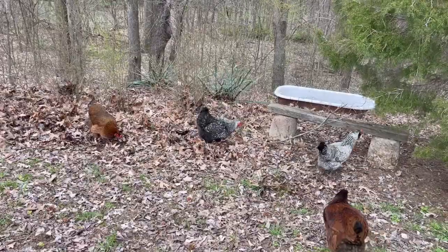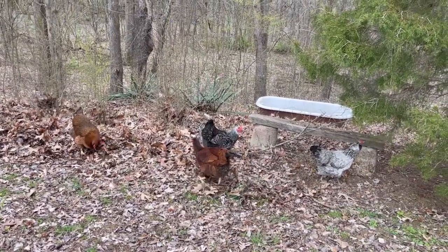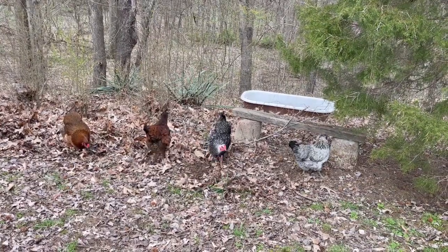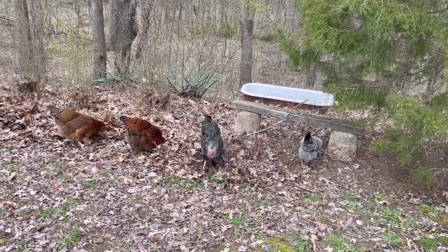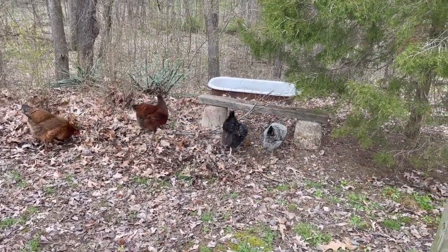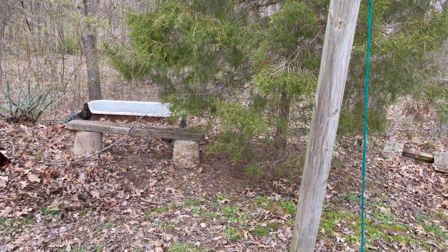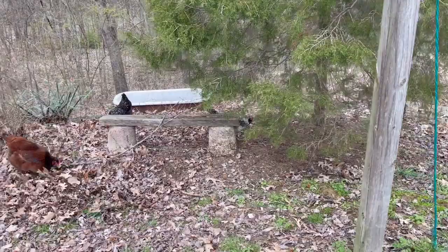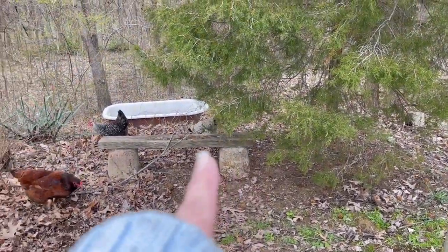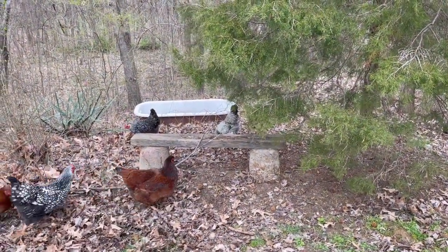So that's what that one is. Over here, right there, is my silver laced Wyandotte. I had gotten several of those at one time, and some of them have died off. She's older, and she used to have more white spots than she does now. As she's gotten older, she's lost some of her white spots. The one beside her is a mix of an Easter egger and something else, not sure what, but it lays green eggs. That's that one back there with a lot of white on it.